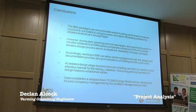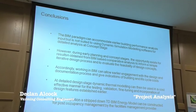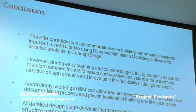The final, I suppose, conclusion of it is that there are areas where both software are very, very strong, but they're not necessarily suited to all stages of the design process. BIM-based analysis is very suited to early stage design, because you have that quick reporting, and because you can get the whole design team involved in it, you're not waiting for a specialist to issue a report. The design process is not suited to dynamic simulation modelling being used at early stage. It just delays project deliverables, it pushes everything down the line, it adds to the costs, and at that stage of the project, there are low value returns from it.